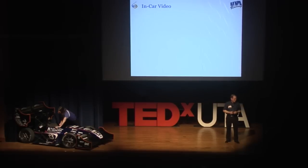Now, next, I'm going to show you an in-car video. This was out at Texas Motor Speedway, a combination of a lot of slaloms, chicanes, and sweepers. And so watch three things out of this. Number one, watch the driver shift the gears. Notice how quickly he can go through the gears. Watch how smooth he is by driving. And also watch how close he comes to these cones.